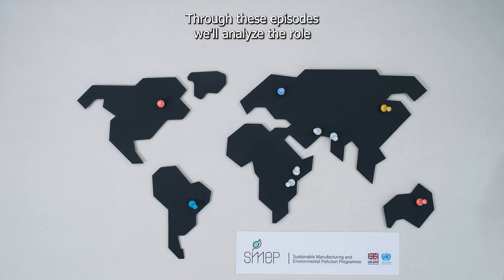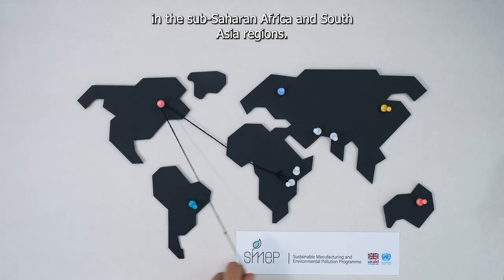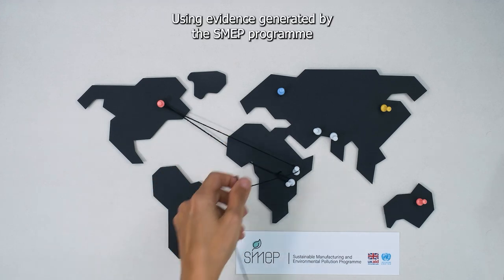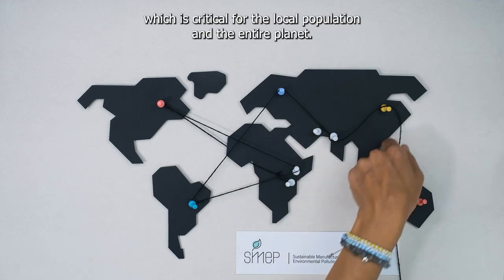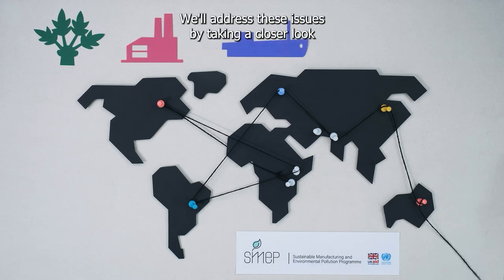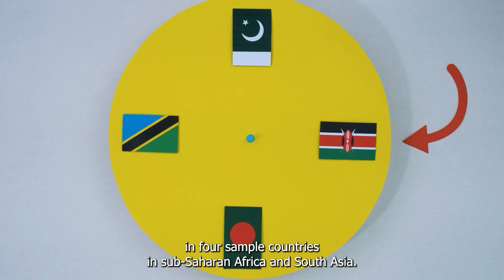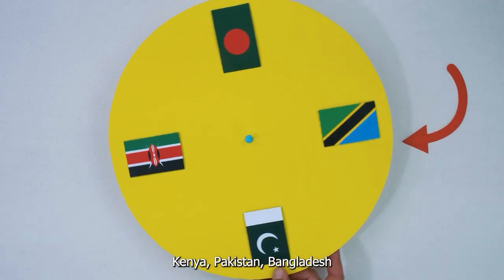Through these episodes, we'll analyze the role of exports in industrial pollution caused by important manufacturing sectors in the sub-Saharan Africa and South Asia regions. Plastic pollution is also on our radar. Using evidence generated by the SMEP program, we'll indicate ways to solve this problem, which is critical for the local population and the entire planet. We'll address these issues by taking a closer look at the policies and technologies used to combat pollution in four sample countries in sub-Saharan Africa and South Asia: Kenya, Pakistan, Bangladesh, and Tanzania.